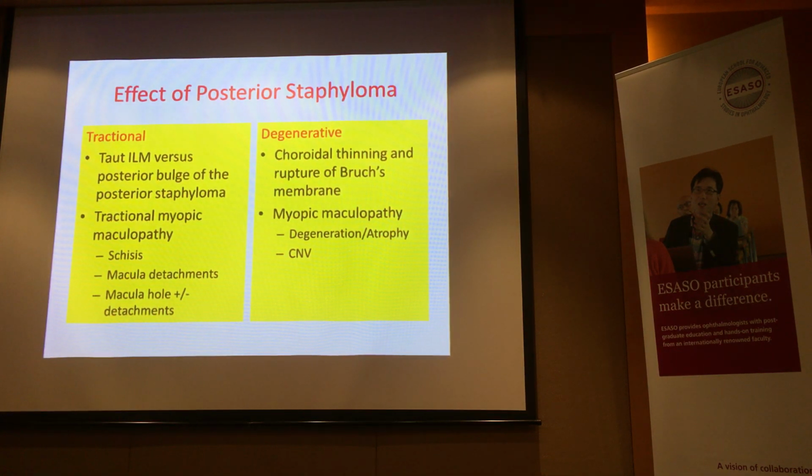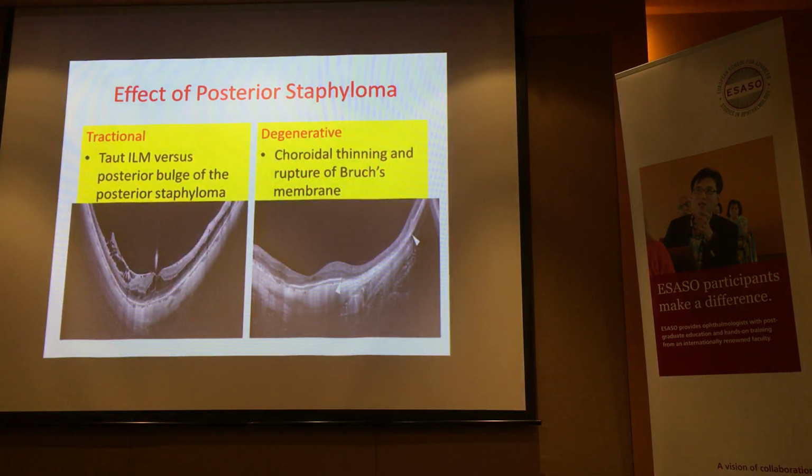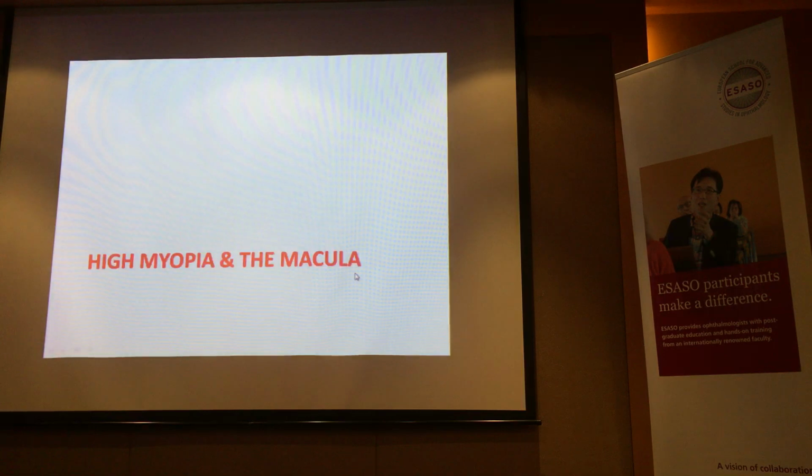And then there's the degenerative aspect. Because of continued progressive outpouching, the choroid becomes stretched and thinner, and there's risk of rupture of Bruch's membrane, and therefore you get other aspects such as atrophy and choroidal neovascularization. In this OCT, you can see quite nicely how the ILM and the posterior staphyloma stretch the retina. And here you can see the choroid is really thin and absent in these areas where there is degeneration.